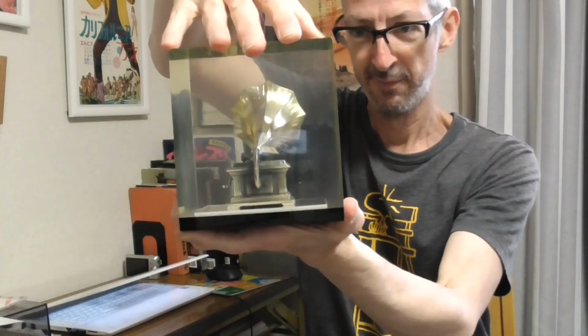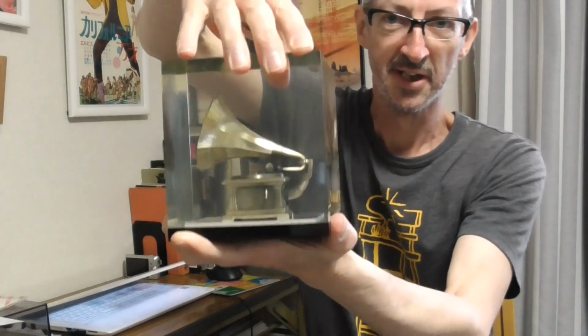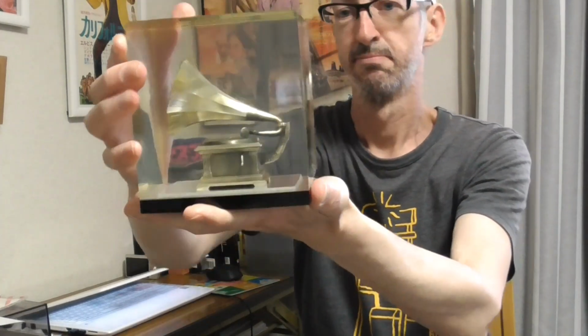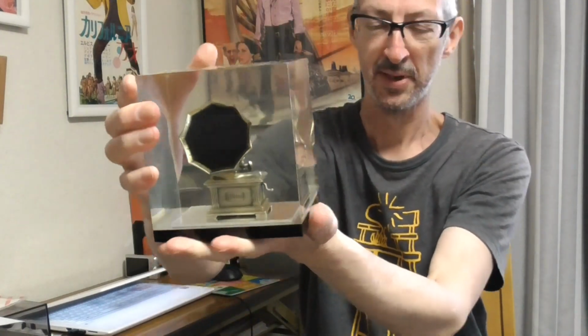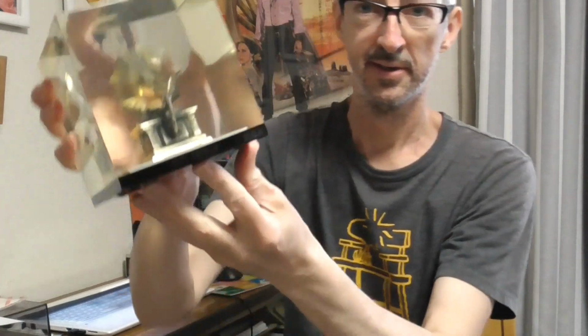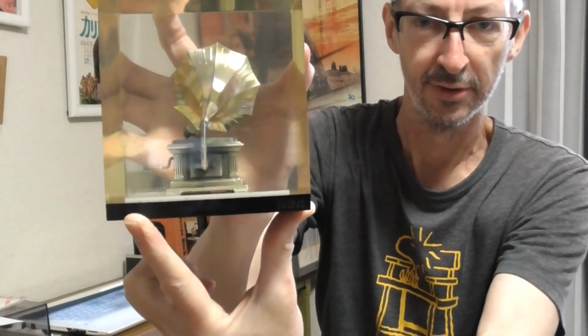And indeed it is a miniature phonograph or gramophone inside a very heavy plastic case. This thing actually weighs 2.5 kilos, or about 6 pounds. And at the back, on the black base here, you can see, or you might be able to see, anyway, I'll show some pictures after I've shown you the actual thing, it says Mini Capsule and RCA.